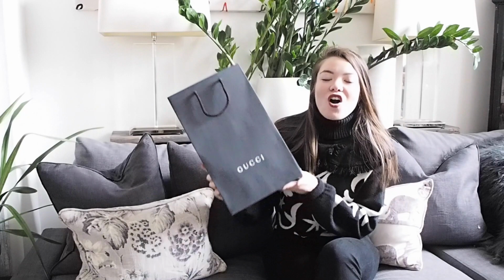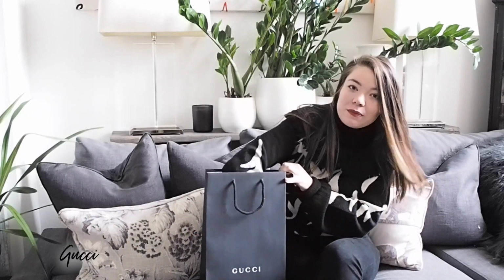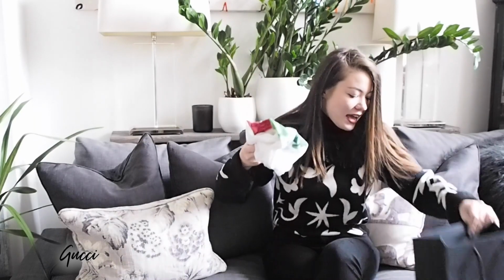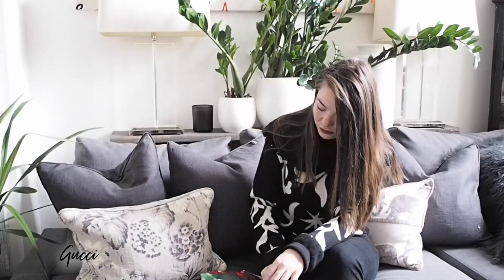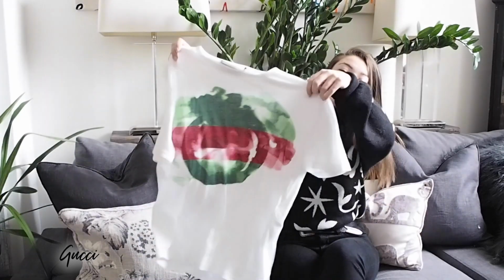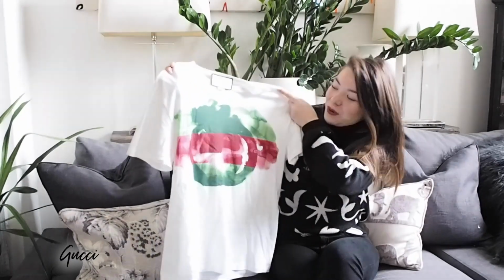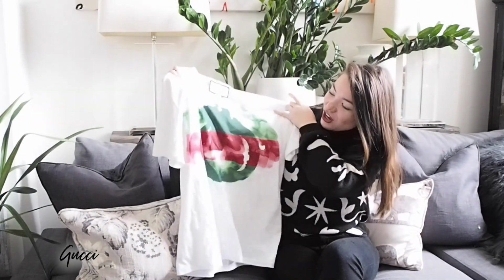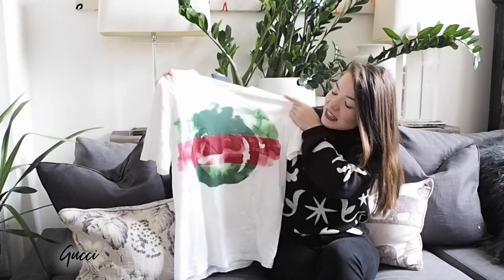And we're going to start off with Gucci. And from Gucci, I just got one item, and that is a t-shirt. Here we go. And it looks like this. It's quite in your face with the red and green and the logo that almost looks like watercolour, like someone's thrown water over it and it's smudged.